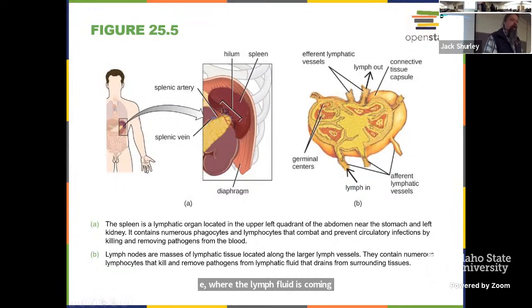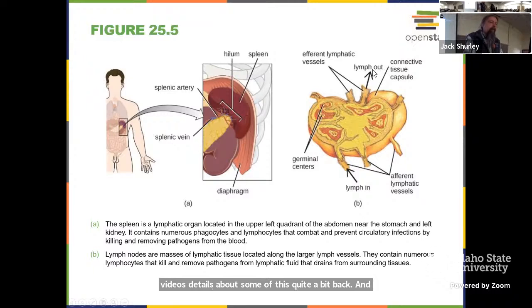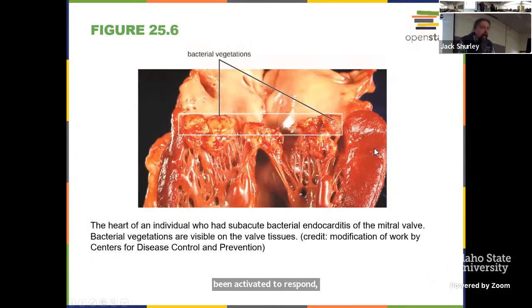Like I said, single direction. So the lymph comes in as it gets into the node. It gives the lymph fluid the ability to slow and cycle around so that immune cells can do some surveillance of this lymphatic fluid and recognize if there's potential issues. It gives it a chance to act. So it moves in here, cycles through, giving it an opportunity to be visualized. And we showed in the video some details about some of this quite a bit back. And then basically moving out from that. So swollen lymph nodes indicate something going on. What? We don't know for sure, but something where we've got immune cells that have been activated to respond to something.